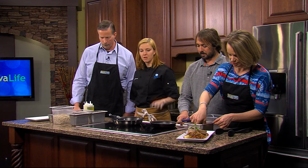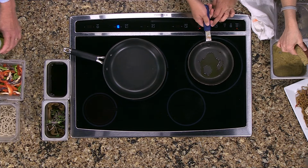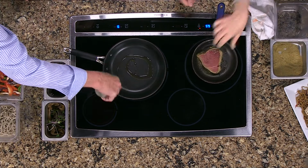What do you need me to do? She's got her pan nice and hot. I turned your pan on for you. You're going to add a little bit of olive oil in there. A little olive oil, yeah. Just a little bit. There you go. Got some garlic over here for you. You can toss that in.